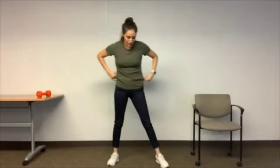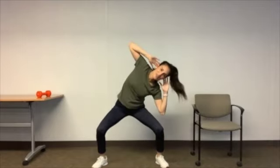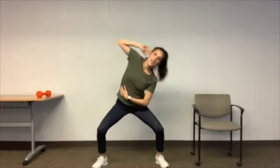All right, for those of you that are joining me, wide stance, you're going to sink all the way down, hand behind your head. You're going to crunch left, back to the center, crunch right, back to the center. Left and right. This is definitely a leg burner, but we're activating all of those lateral core muscles as we're crunching side to side. Woo, keep going.